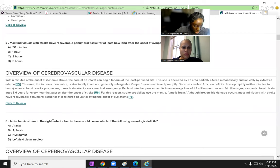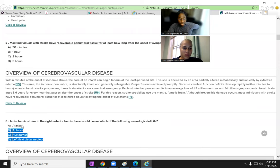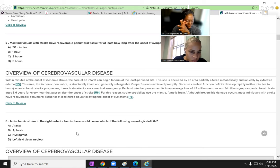Okay, an ischemic stroke in the right anterior hemisphere would cause which of the following neurological deficits? Oh, this is the Step 3 question right here. Okay, so no to ataxia. I do like aphasia. Vision. Oh, wait, right anterior. So, oh boy. Okay. Because ataxia is more cerebellar. Yep. Aphasia is a little bit more, like, if they're right handed, they would be more on the left side. So, like, yep. Left frontal. So, I'm going to say no to aphasia. Nystagmus can be a little bit of, like, more occipital, right?